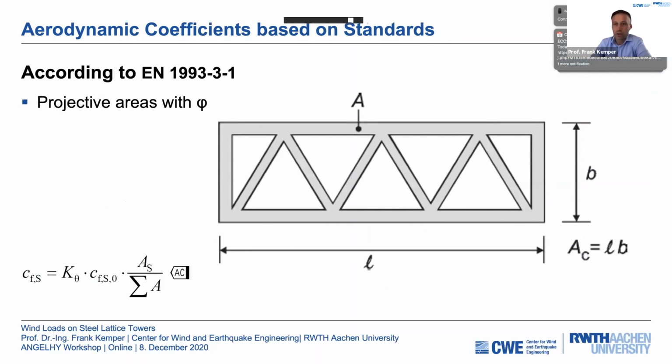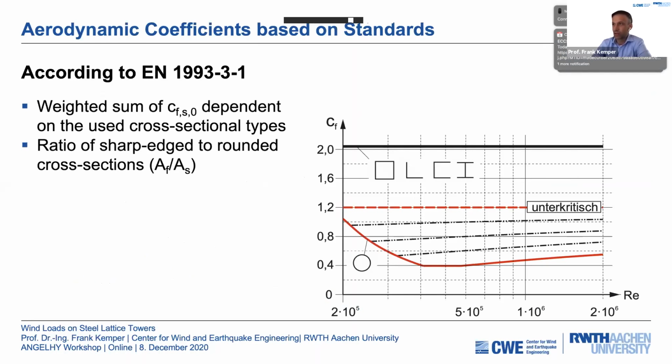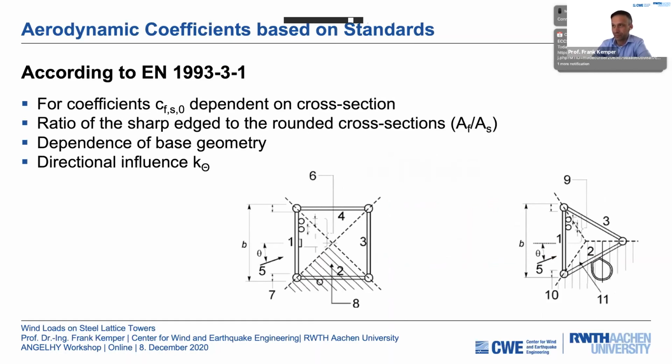Then there is a newer approach given in Eurocode 3, part 3.1 for towers. I will speed up a bit just to let you know that here it is now possible to take the direction into account as well. And here a distinction is made between sharp-edged profile cross-sections and circular cross-sections. So there is an influence of Reynolds number due to aerodynamics, and with this approach, this can be taken into account. So if you have a lattice which is mixed with sharp-edged and rounded cross-sections, this can be considered here.